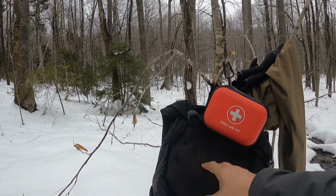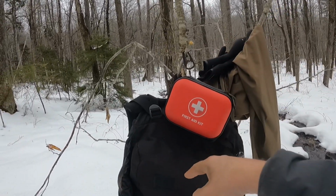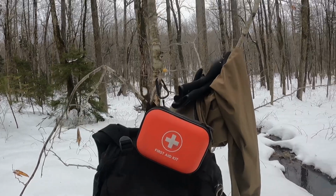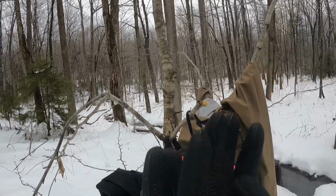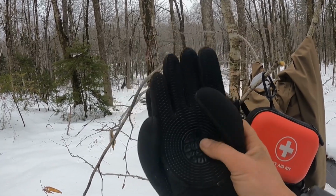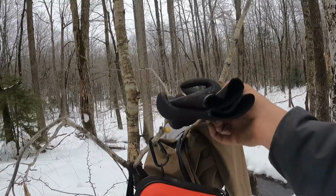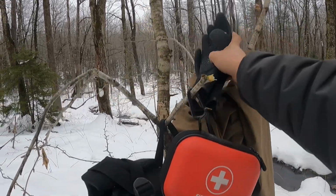I have Ziploc bags with extra socks. I have 1 raincoat here, and there's another raincoat inside my pack. These right here are wetsuit gloves. I surf. I haven't been surfing in a while, but I do surf. You end up having to stay the night. Your extremities are going to get real cold. These will keep your hands toasty throughout the night.